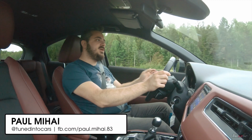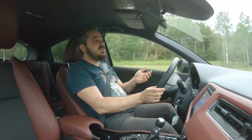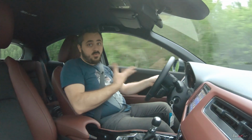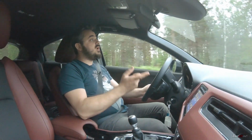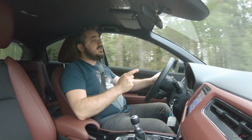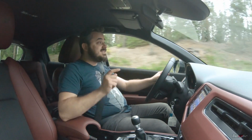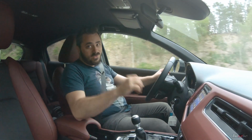This is a weird one for me. On one side, this is a small SUV slash crossover, comfortable, spacious, and quite practical. But on the other hand, this is a hot hatch. Up front, you have a 1.5 turbocharged petrol engine capable of producing 180 horsepower. In the middle, you have a 6-speed manual transmission, and drive goes to the front wheels.